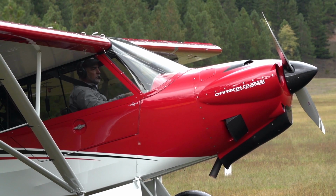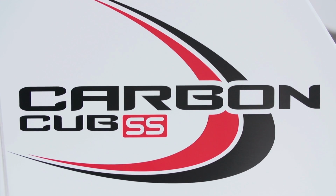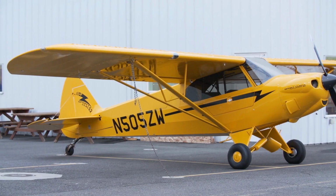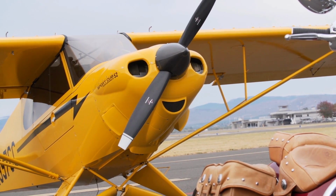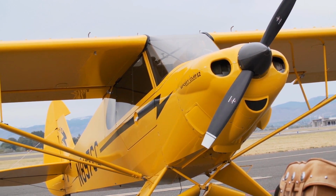The red and gray airplane is the Carbon Cub. It's the company's high-performance version of the revitalized Cub. It's got a big engine, and it's strong, and it climbs like crazy. The traditional yellow-looking Cub is the Sport Cub. Little less horsepower, little less performance, but every bit a traditional tail-dragger utility airplane.